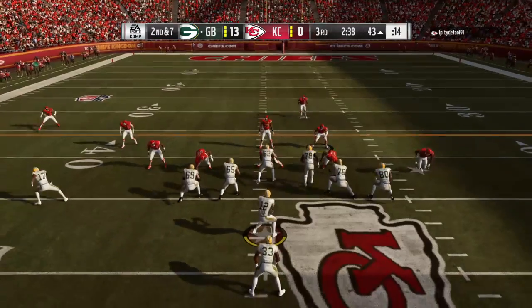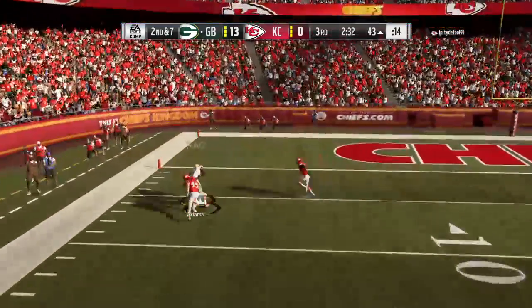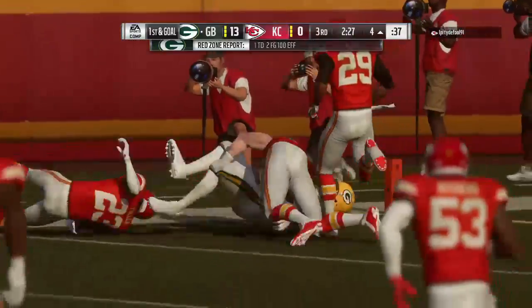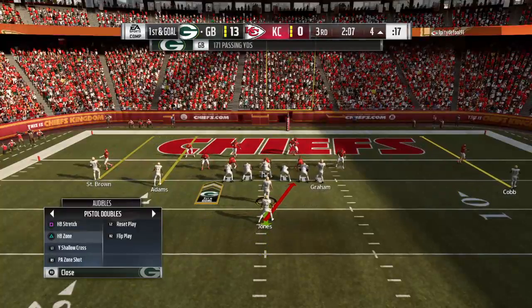On play action, it's Rodgers. Looking deep for Adams. And this is caught inside the 5. And he takes it down deep into enemy territory. A big play there. Rodgers to Adams. And even 40 yards.